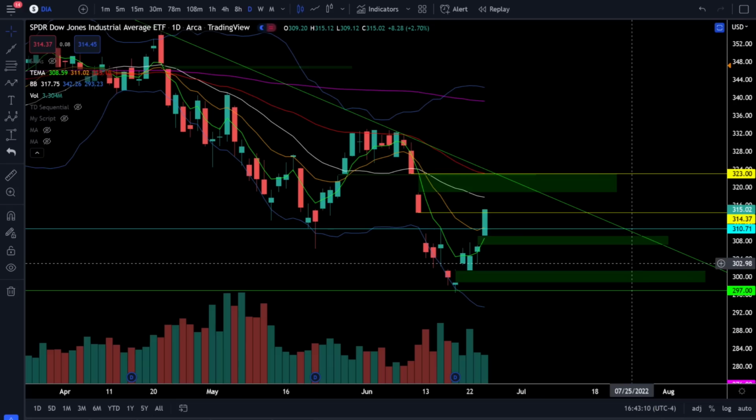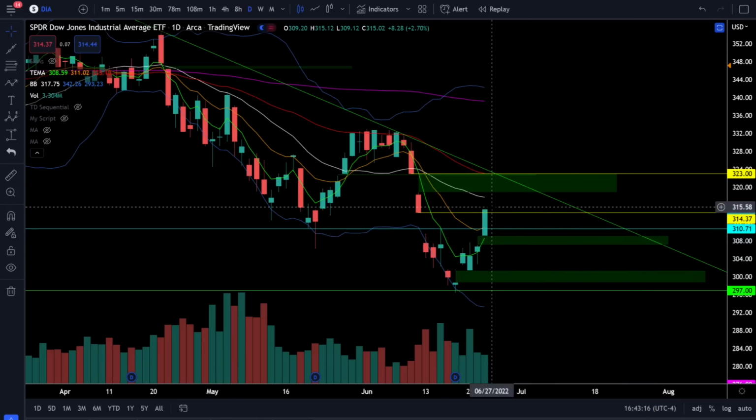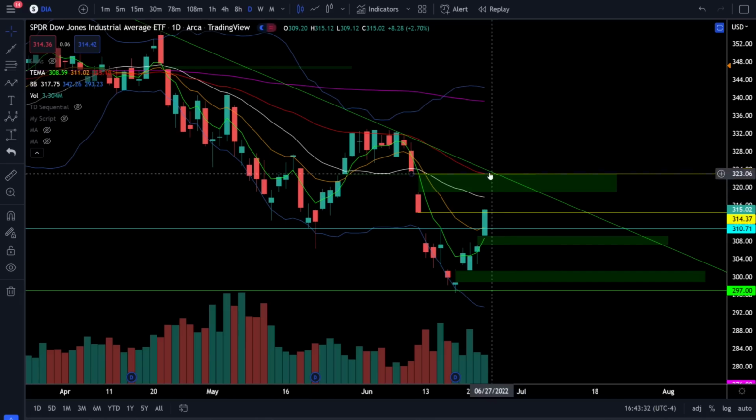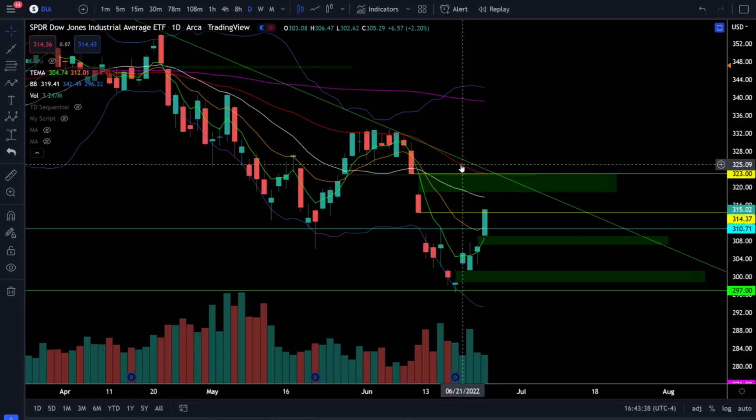In the Dow Jones DIA ETF, we were up 2.7%, and again the Dow Jones gapped up and closed at the high of the day and did close above that resistance at 311. So the Dow Jones is looking like it's heading back up to retest resistance at that 20 simple moving average, which is just below 318. If the bulls can close the Dow Jones above that 20 simple moving average, it should be a quick trip to close the gap at 323, and there will be a lot of bears in the Dow Jones waiting at that level because that is also the 50 EMA.